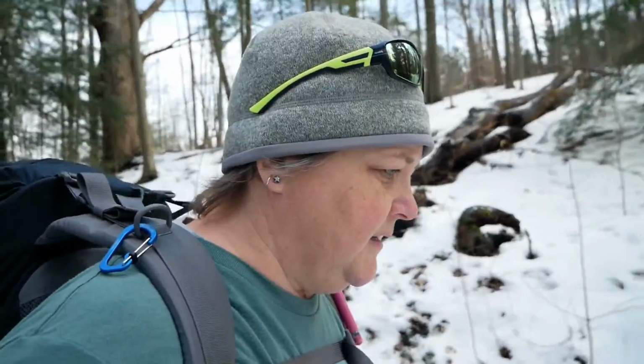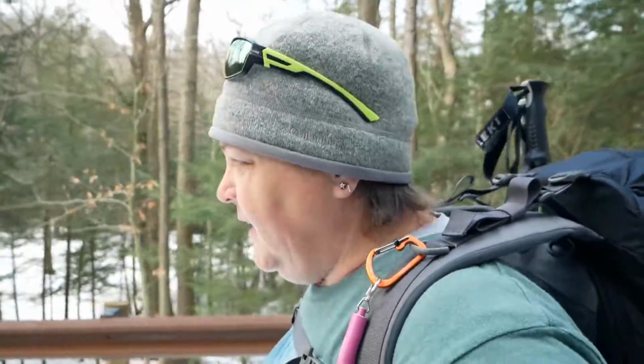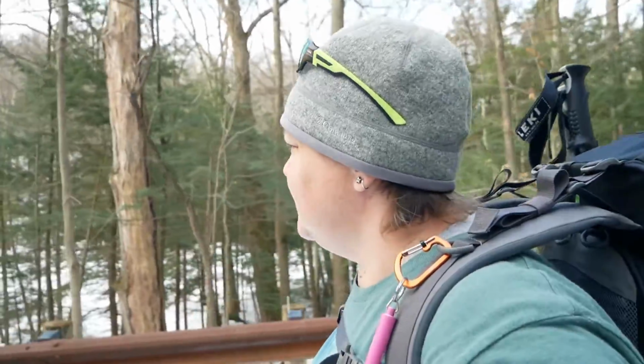But we are going to keep heading down this hill, and thank goodness for crampons because I have fallen on ice before and hurt myself pretty bad, and I don't want to do that again. Pardon the focus on this thing if it's out of whack. This GX85 is not known for the best focus.